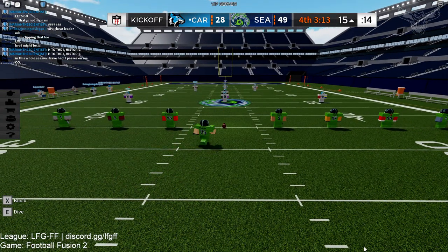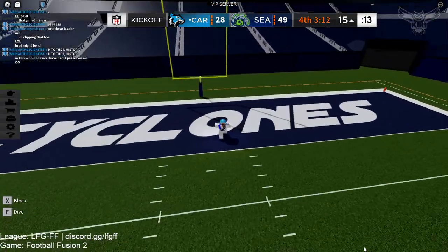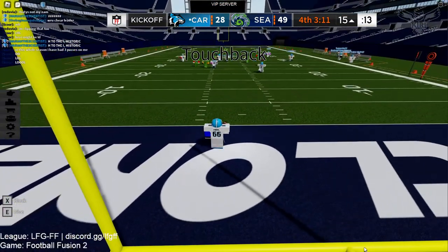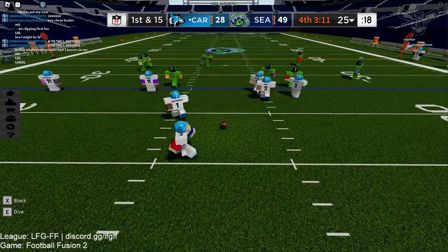3:13 left of the fourth quarter. And Duke once again will get possession. Picked up by Rain as he'll kneel down for the touchback call. He'll get up to the 25-yard line here.